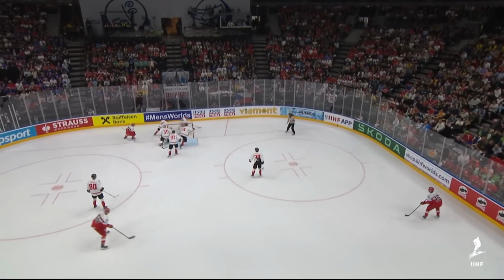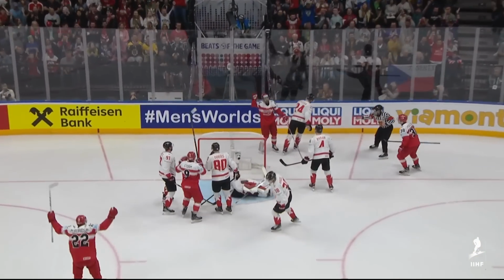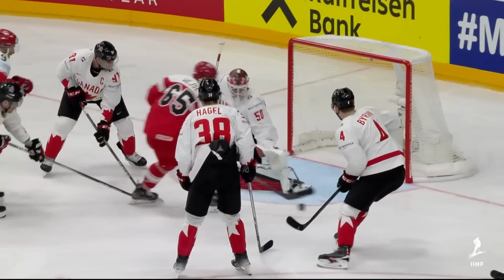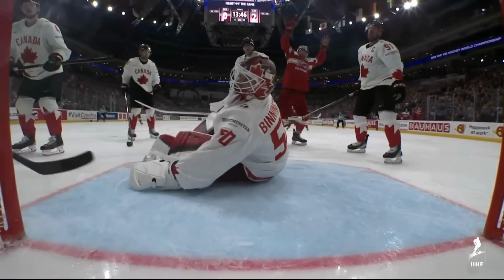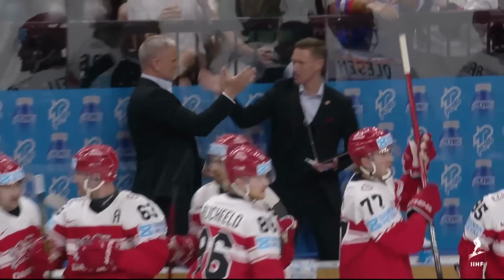And the Canadian defender is just out of gas. Everyone standing, staring, and Rice has come off the bench, attacks from the blue line on down, and is able to corral the loose puck. Good hands in tight to tuck it past Binnington. And that was just too long on their own end. And Denmark back within one.